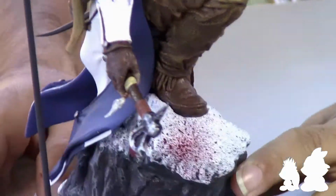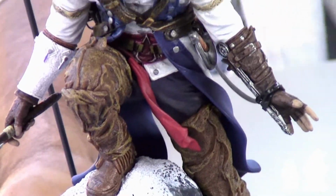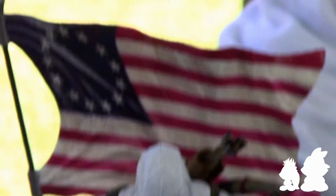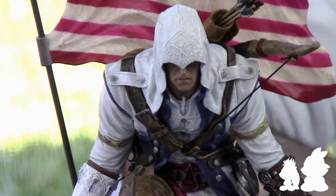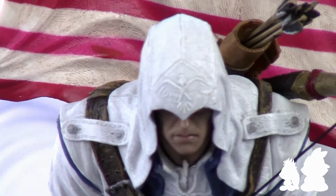I am a weapon collector of hand-to-hand melee weapons because I have studied martial arts for a long time, and I may have to get something like that. But yeah, just the attention to detail, the threads going through the leather of the actual overcoat itself, it's amazing what they can do.